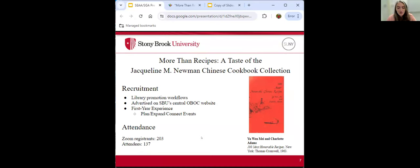We also promoted especially to first-year students, and based on our analysis of 137 Zoom attendees and responses to our feedback form, it is clear the majority of participants were first-year students. So this became a wonderful way to show off a special collection and also connect with new students in their first semester at SBU.